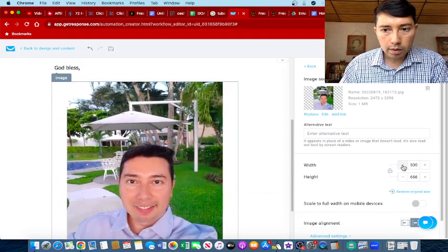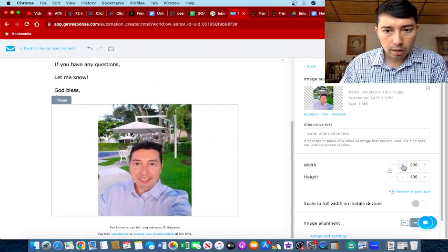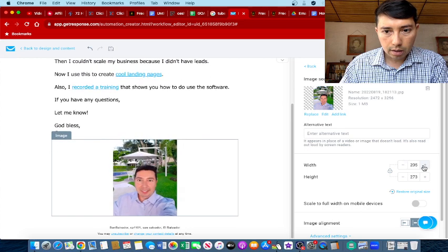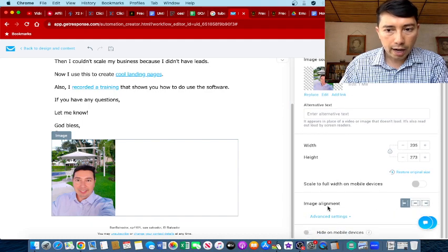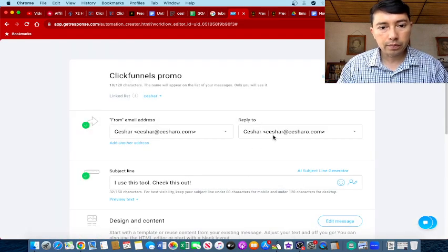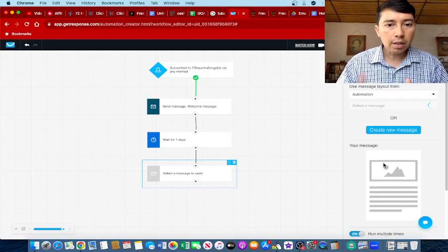Then what I can do is decrease the width. Okay, that's cool. And then I'm going to select image alignment here. Then click on next, and save and finish. And that's it.